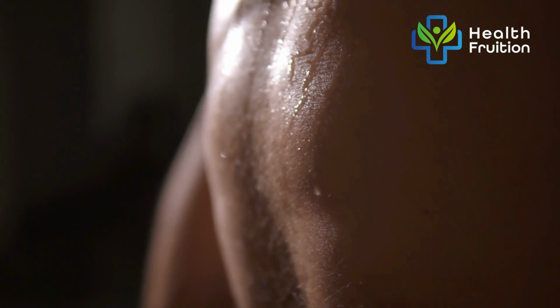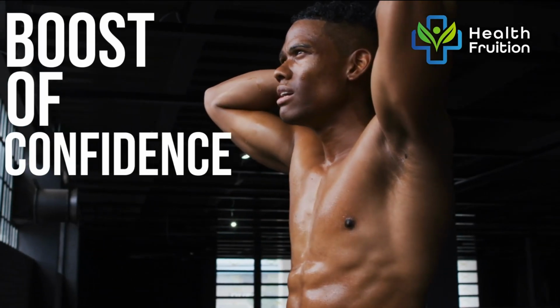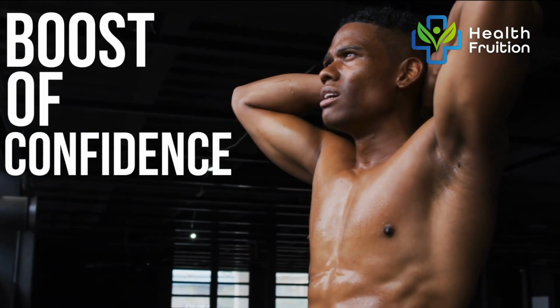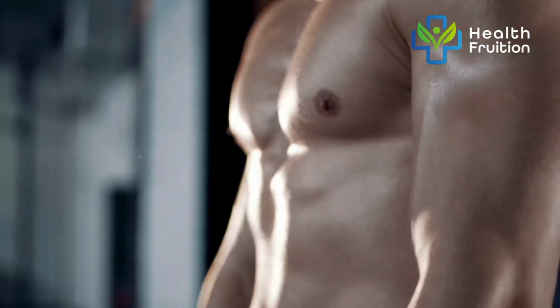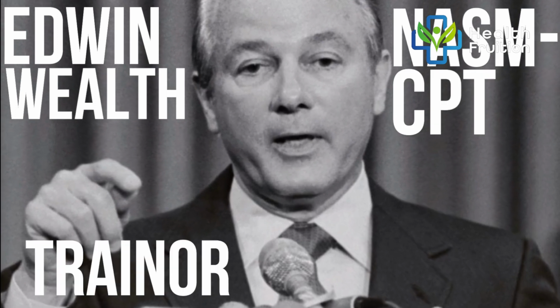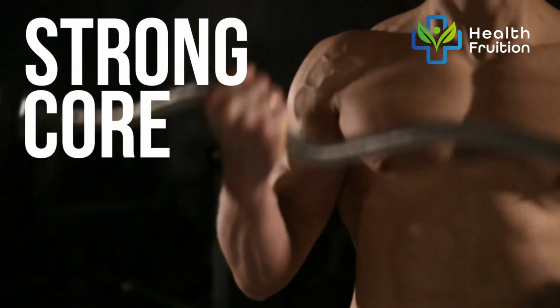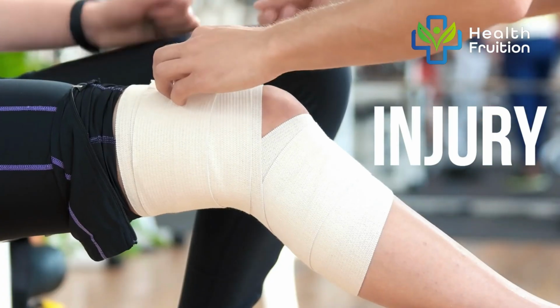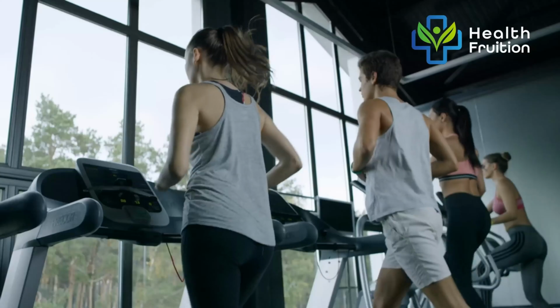The undisputed holy grail of men's fitness provides more than just a boost of confidence whenever you have the opportunity to remove your shirt. It is also beneficial for a variety of additional reasons. According to Edwin Wealth, NASM CPT, a trainer at Equinox, developing a strong core is the best method to protect oneself from injury, regardless of whether one is exercising in a gym, at home, or on the job.